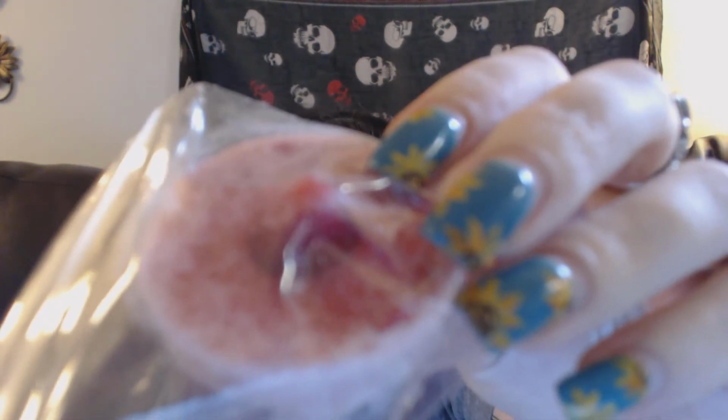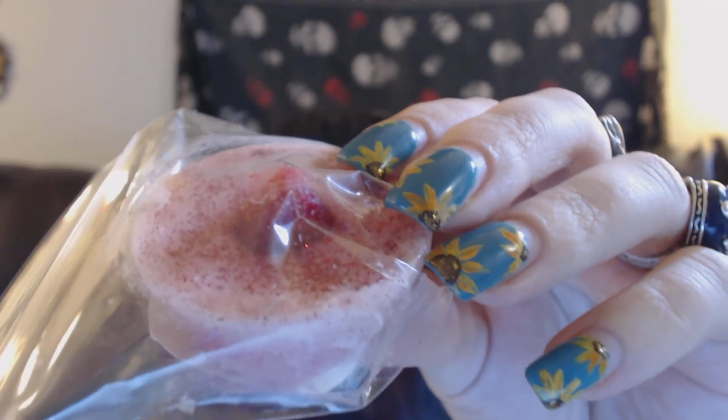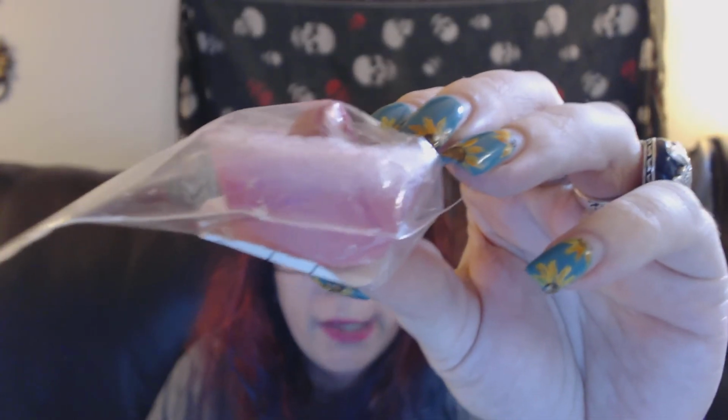Now this is a cute little tart. You gotta see this. It's so cute. I don't know if it's gonna pick up, but it looks like it's got a little strawberry on the top, and it's full of glitter, which we all know I love glitter. But this is in pure strawberry, so this is just an absolute pure strawberry scent. This little tart is cute though.